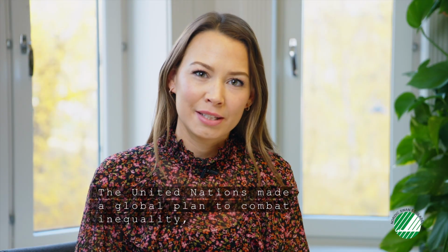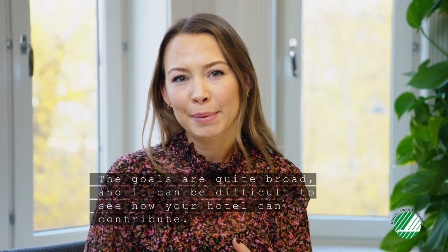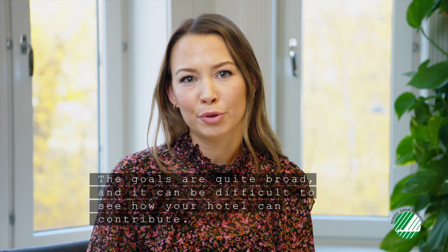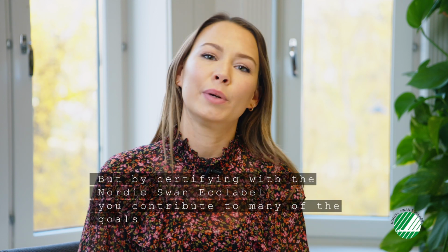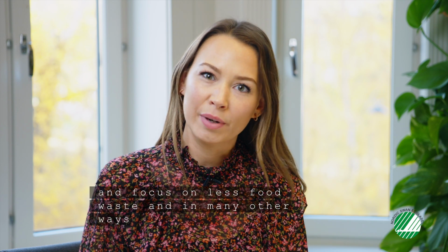The United Nations made a global plan to combat inequality, protect the planet and stop climate change. The Sustainable Development Goals. The goals are quite broad and it can be difficult to see how your hotel can contribute. But by certifying with the Nordic Swan Ecolabel, you contribute to many of the goals, especially number 12, responsible consumption and production. By saving energy, using less water and less harmful chemicals, focusing on less food waste, and in many other ways, you act to minimize the environmental footprint.